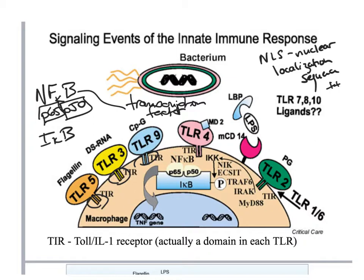When we take away I kappa B, ooh, look, now the NLS can go to the nucleus. That's all this is. This is a mechanism for keeping NF kappa B in the cytosol until signaling occurs. So what has to happen is these receptors do something. They bind the ligand. Something binds to their TIR domain. That then causes I kappa B to be removed from NF kappa B.